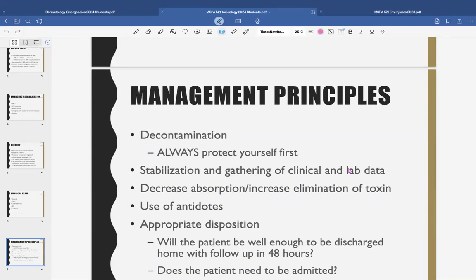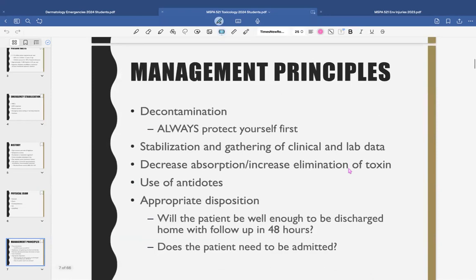When it comes to treating toxins, we want to do one of two things: decrease absorption or increase elimination. The main thing is to get it out of the body as quickly as possible, or at least make it as harmless as possible. If there's an antidote which can help, give an antidote. And then consider, will the person be able to go home and come back 48 hours later for a follow-up, or do they need to be admitted?